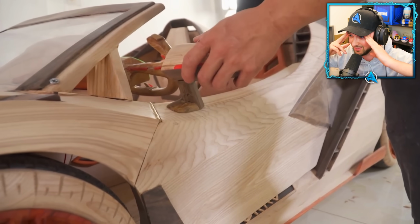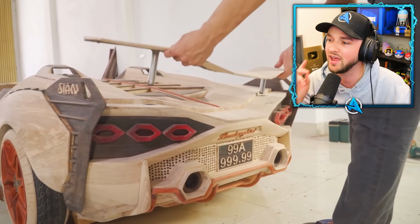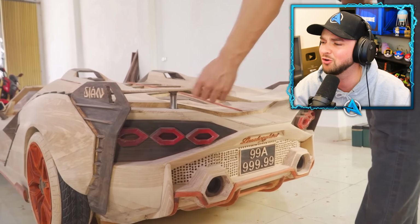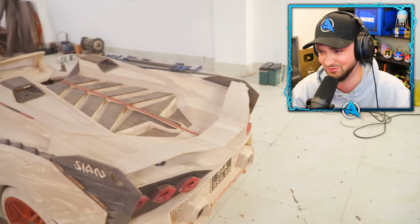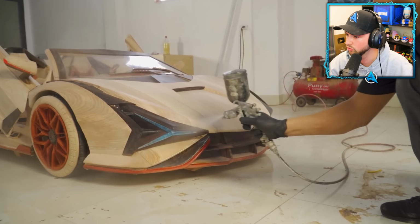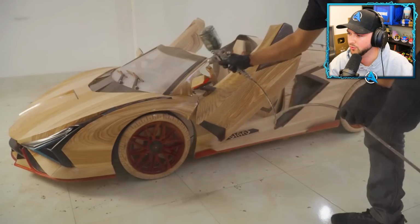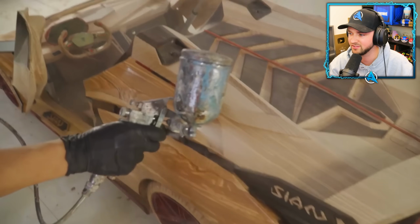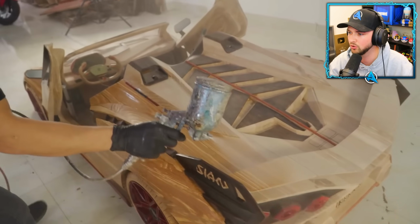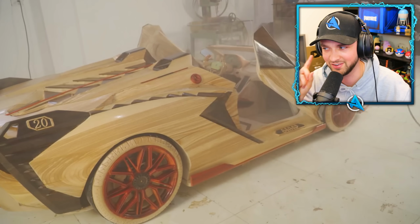What is he going to think? Wing mirrors that are functioning. They move, of course. Safety first, people. A spoiler on the back. It's beautiful. Ooh, coating it with a layer to make sure that when it gets wet or dirty, it stays as clean as possible, but no paint, just a covering to show that this truly is a wooden car.